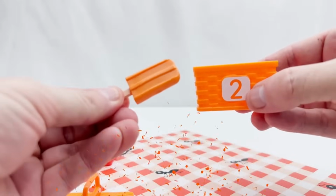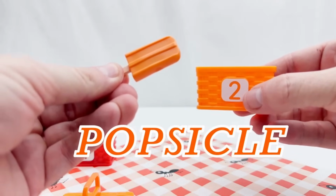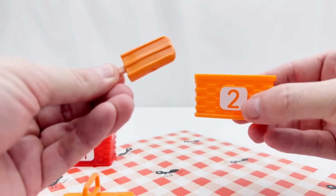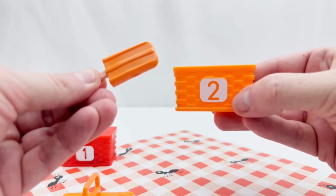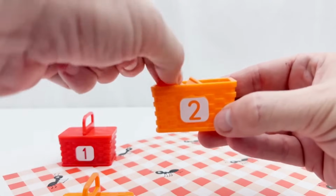Ooh, look at that. It's a popsicle. A delicious popsicle. Can you say popsicle? Popsicle. Excellent. So in orange basket number 2 is an orange popsicle. We're going to put it back and close it up.